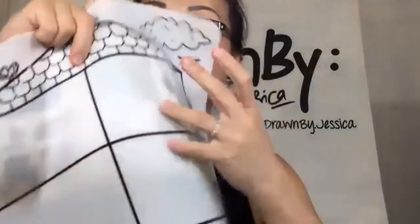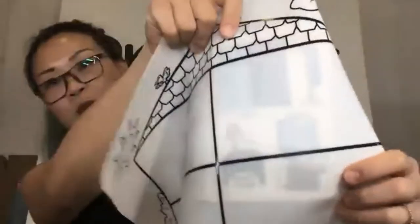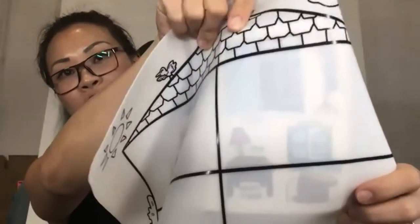As you can see, they're really hardy, but you can also trace. So you can also copy a little bit of whatever you have on a piece of paper and write it out there.